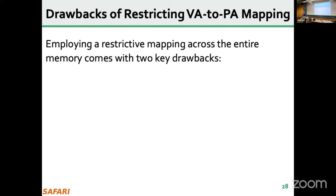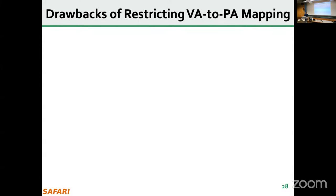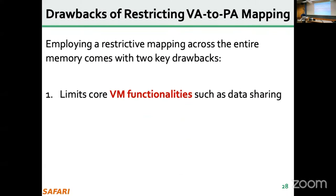If we use a restrictive mapping across the entire memory, then we have two key drawbacks. First, we limit core virtual memory functionality such as data sharing. If I go back to the example, this third virtual page, 00110, cannot map to any other page in the physical address space. It can only map to this one. If I had another process using another virtual page, we might not be able to map it to that one, which is the physical page of the shared library. And this way, we basically break the functionality of sharing. You can stop me also if you have any questions.